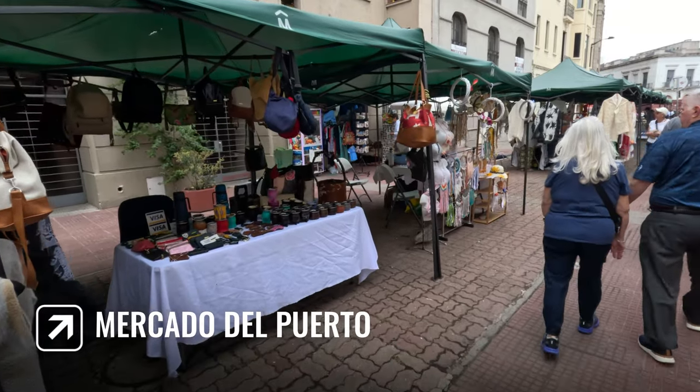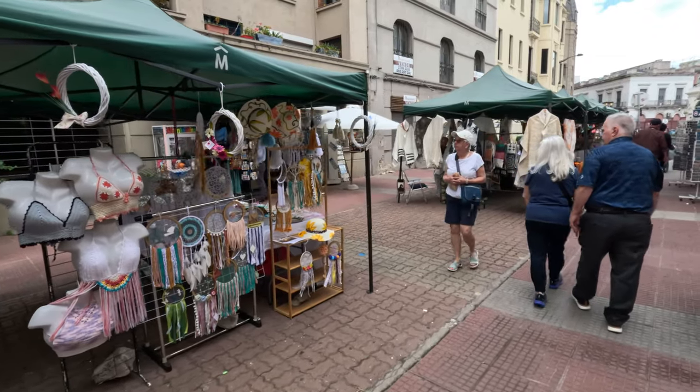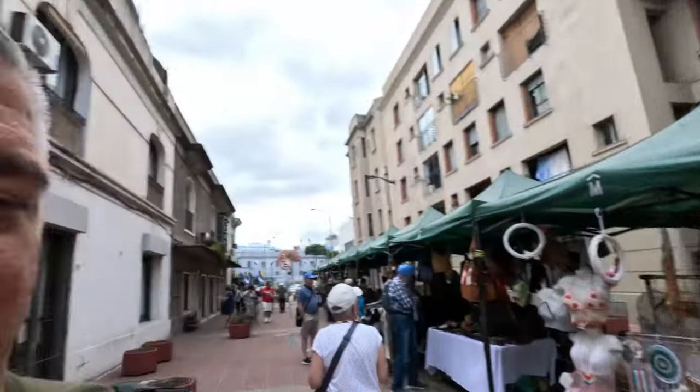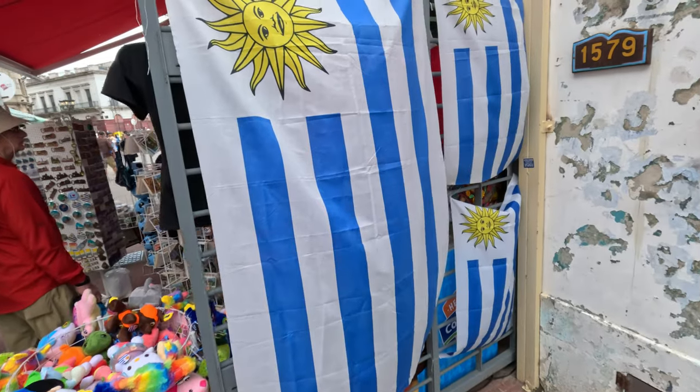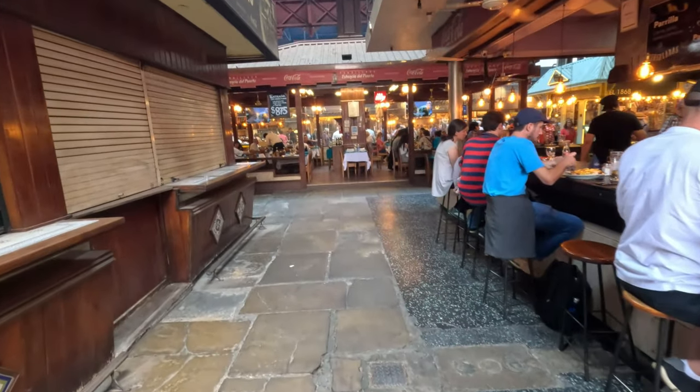This is a market just outside of the cruise port, which has some pretty interesting items actually. And we're gonna look into buying maybe some little souvenirs, maybe some gifts, possibly. We're starting to get hungry. So we heard that beef is one of the top things that they have here in Uruguay. So we're gonna look for something maybe in here.